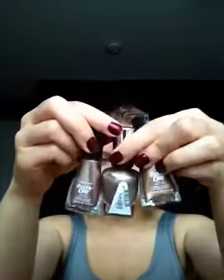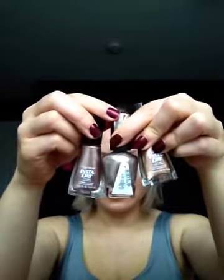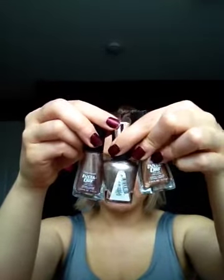So as you can see, I really tend to like shimmery nail polishes. I find that they're a little bit more forgiving and a little bit easier for me to wear. And I really, truly love metallic metal shades. And I think that these are perfect for fall. For some reason, fall just screams metal nail polish shades to me.